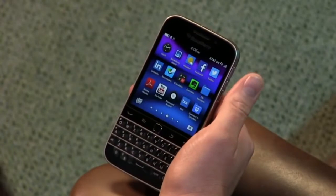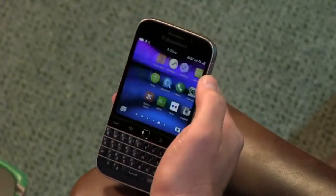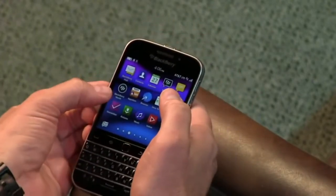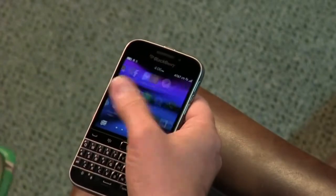It also supports Android apps. So this I find weird. How well does it support Android? So it has the Amazon App Store. That's how well it supports Android apps. I see they have their own app store here. I see Instagram. So they have their own app store for their own apps, and then Amazon for Android apps. That's probably a good way to handle this.